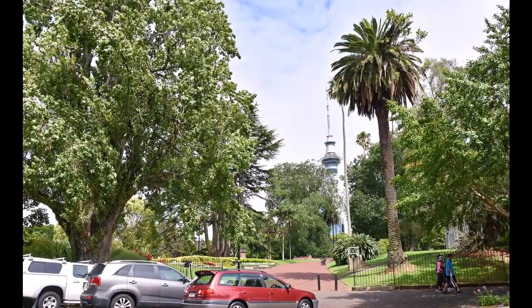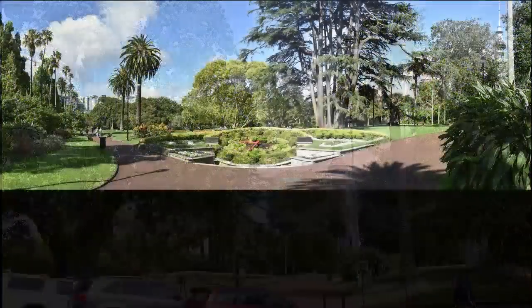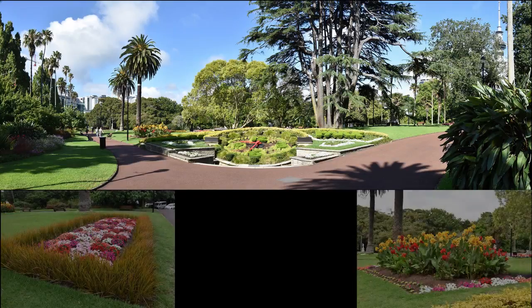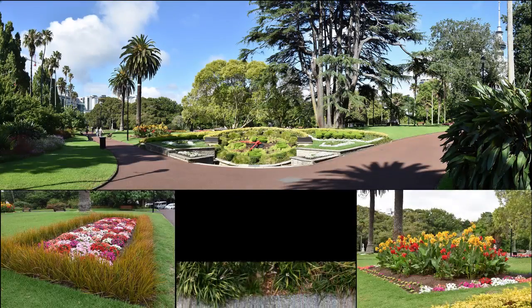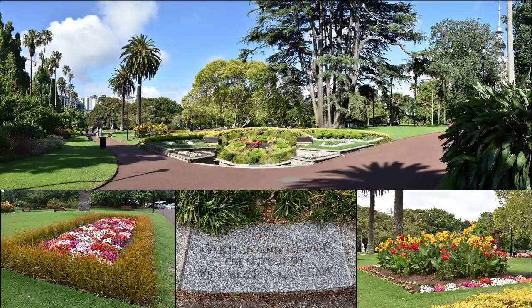Near the Princess Street exit, in front of the University of Auckland Clock Tower, is located a large floral clock constructed in 1953 with funds donated by Robert Laidlaw, founder of the Farmers Department store chain. This was intended to commemorate the 1953 visit of Queen Elizabeth II.